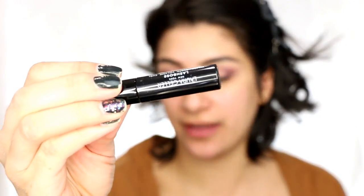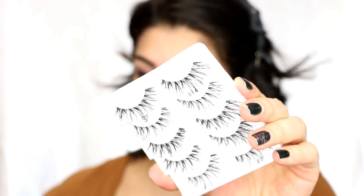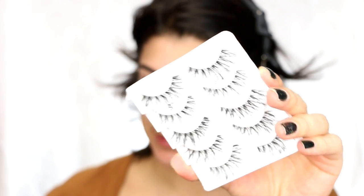Now I'm going to grab the same eyeliner, just going to do a tight line and waterline. Next up is mascara. We're going to use the Laura Geller Lady Boss mascara. I had mentioned this in my favorites. And then we're going to use these lashes. These are the 614 Salon Perfects. I forgot I had these, so we're going to use these.